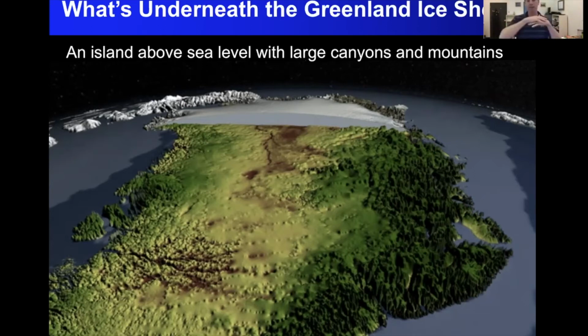It's not just flat. It's as complex as any other topography out there. It's just that it's been covered by 2 miles of ice. One interesting difference though between Greenland and Antarctica is that almost all of this ice is based above sea level, so that if you were to remove the ice sheet, that would all be land above sea level today. The Greenland island would be above sea level. But we'll see it's a little different down in Antarctica.